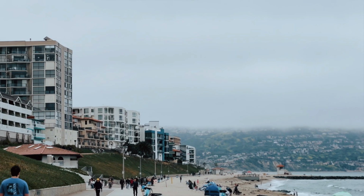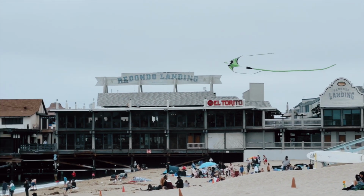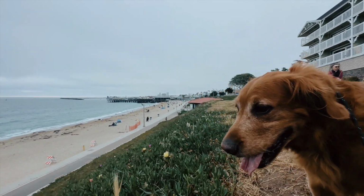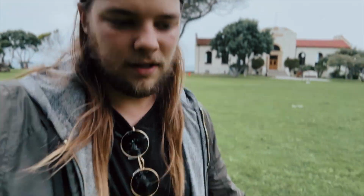We have made it to Redondo Beach. There's the pier. It feels so good to get back here, and I am so thankful for the breeze today. It feels so good right now. All right, well that was a good hour walk around this area. Now it's time to head back to the van, go make some dinner.